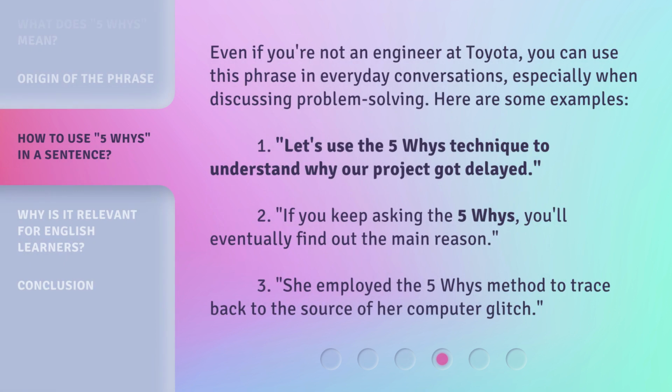Even if you're not an engineer at Toyota, you can use this phrase in everyday conversations, especially when discussing problem solving. Here are some examples. 1. Let's use the 5 whys technique to understand why our project got delayed. 2. If you keep asking the 5 whys, you'll eventually find out the main reason. 3. She employed the 5 whys method to trace back to the source of her computer glitch.